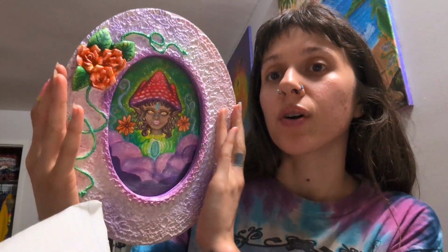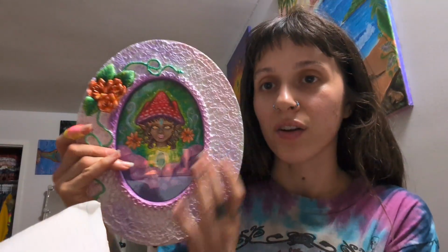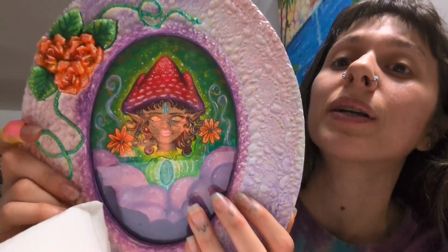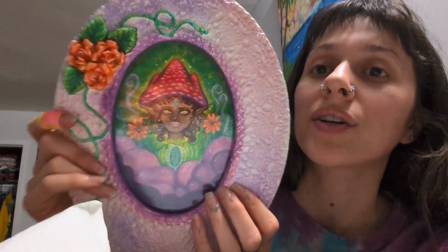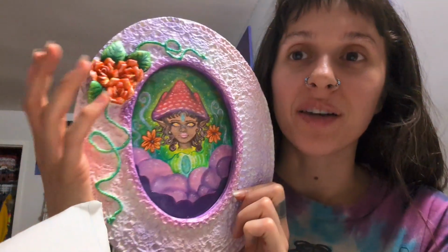Okay, so the last thing I'm going to show you is this little mushroom fairy garden painting that I did. I just got back home from getting all my art. I sold 2 paintings and a lot of stickers, so that's pretty cool. But yeah, this one came back home, and I kind of don't mind that it didn't sell because I actually love it. But yeah, I think it also glows in the black light. I'm pretty sure I used black light paint in this. But yeah, I painted the frame.